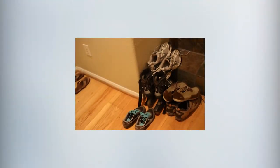Having several pairs of shoes left in front of the door is chaotic and can be really untidy. Well, I found a few solutions that may help with this problem.